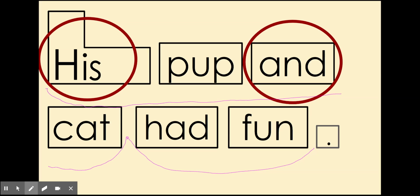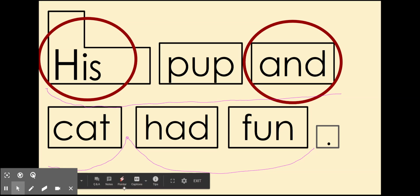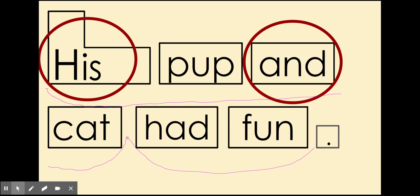His pup and cat had fun. Say it again. His pup and cat had fun. Do you see how the more you say it, the easier it gets? Okay, I hope that makes sense.